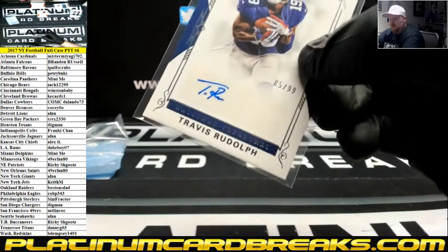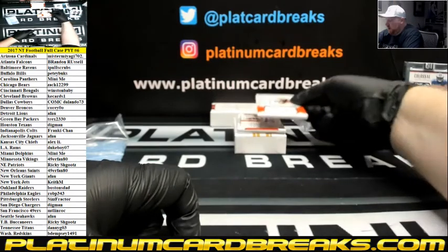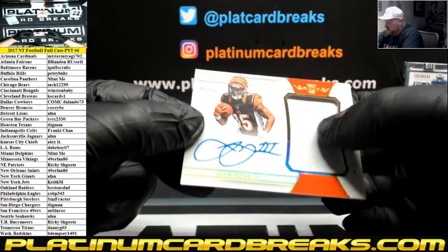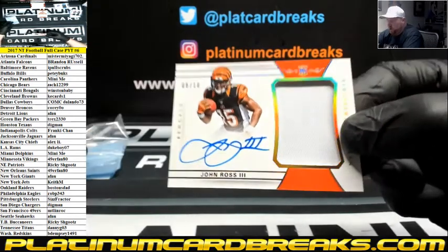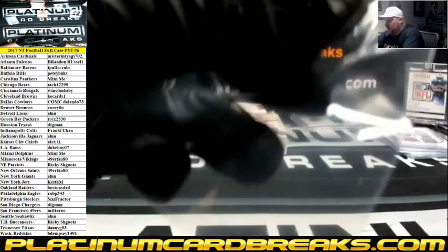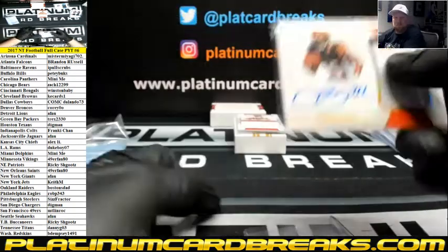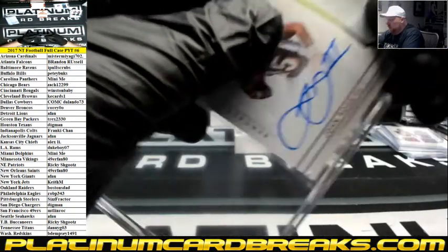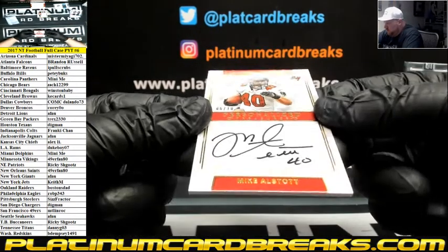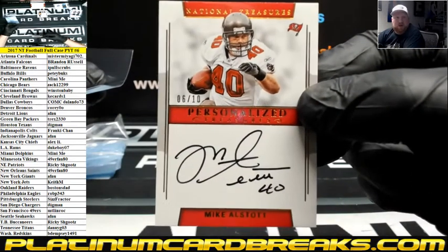Well, this case is going to throw the average off. Third RPA. This is a gold. 8 of 10 gold RPA. That is a single color patch. Johnny Ross for the Bengals. 8 of 10. Winston Baby. Nice Winston Baby. Gold RPA for the Bengals. Number to 10. Mike Alstott, personalized treasures for the Bucks. That's pretty cool.